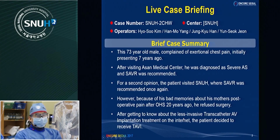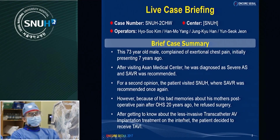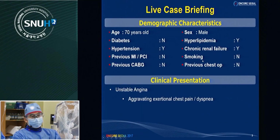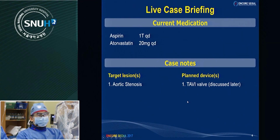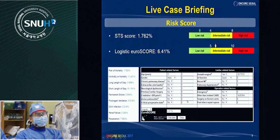Meanwhile, he got to know about less invasive TAVI through the internet, and he visited me to receive TAVI. Aggravating chest pain and dyspnea is the issue for this patient. We are going to do a TAVI as he strongly wanted. The surgical risk is low: STS score 1.7, logistic EuroSCORE 6.4, low or intermediate risk patient.